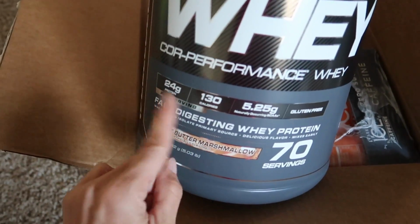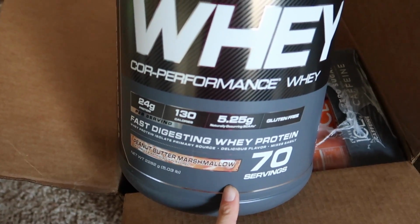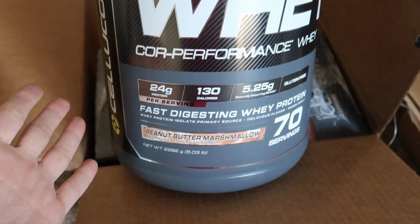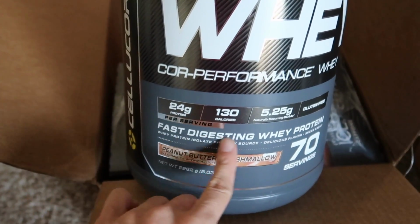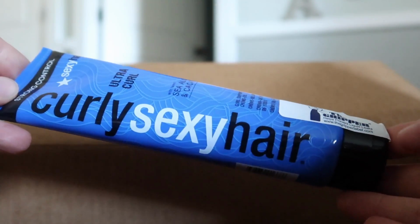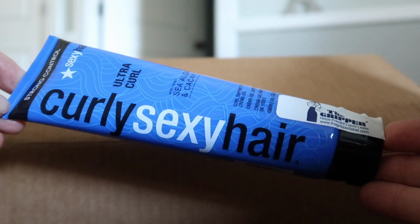This is my favorite flavor. Even though I got the peanut butter chocolate cup flavor from Dymatize, I like this one better. The other one's too sweet, I think. It's fine, I've been drinking it. This one's less sweet, so if you're over the sweet stuff, the peanut butter in this one tones it down a notch. Oh, my curl cream is here too. Okay, hang on. This is the curl cream that I like to use the most, and I've been out of mine, so I was pretty excited to get a new one.